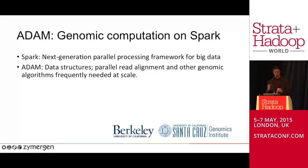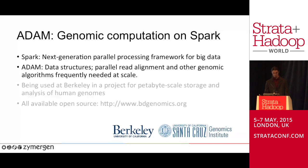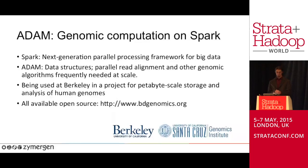There's a number of different open source tools that are also attacking various areas of computational biology at scale. Adam is a genomic computation library built on top of Apache Spark. It provides data structures for the description of DNA and other complex related data types, as well as algorithms for parallel read alignment and other algorithms that you frequently want to perform at scale. This is being used at Berkeley for a project for the petabyte scale storage and analysis of human genomes, and it's all available as open source.